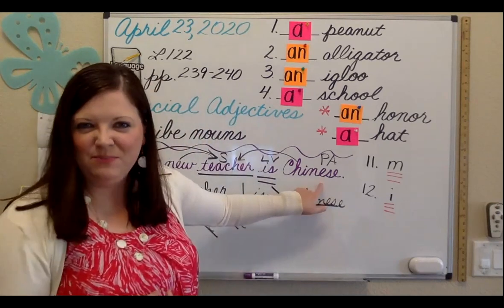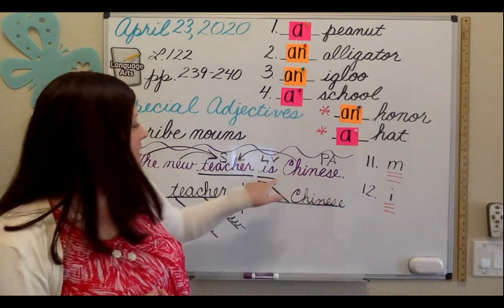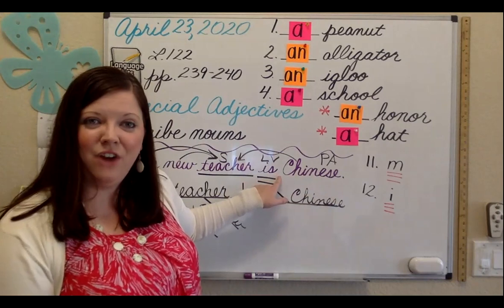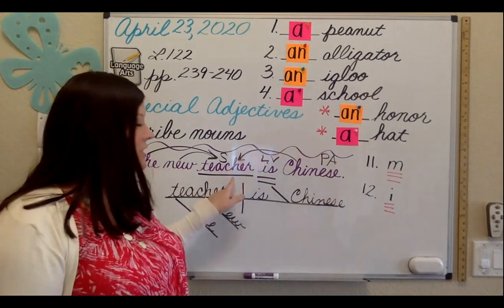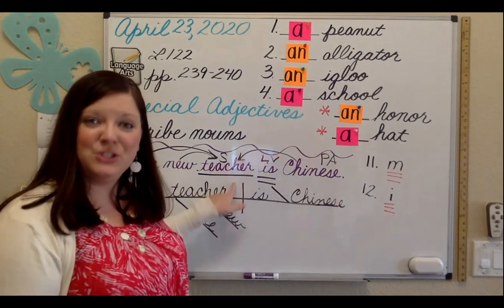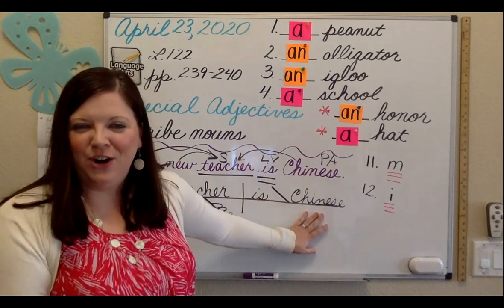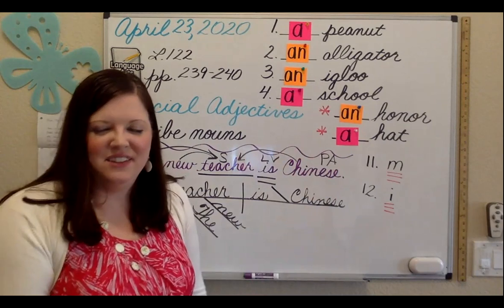This one was a little bit different because it came after the linking verb. If we have an adjective that comes after a linking verb and it's renaming or describing our subject here, it's always going to go after the verb with that lazy leaning line to the left.